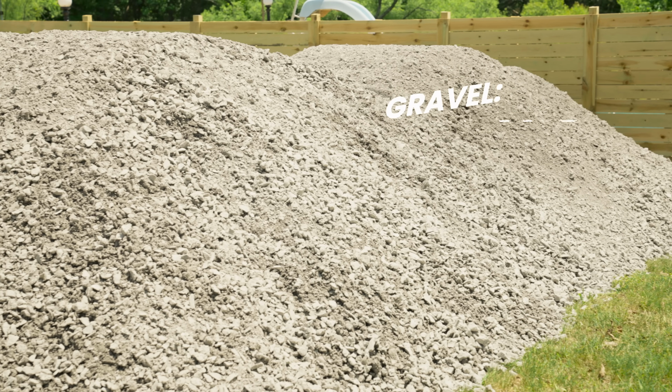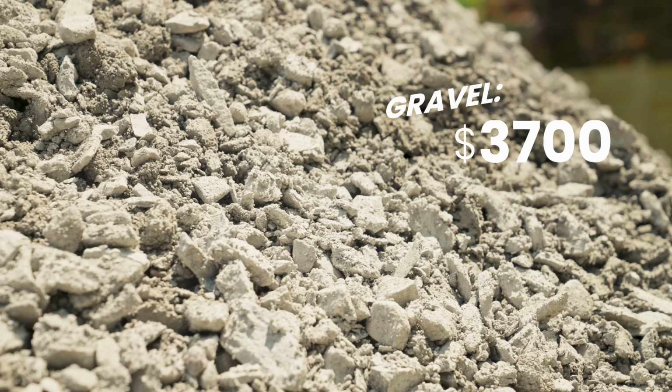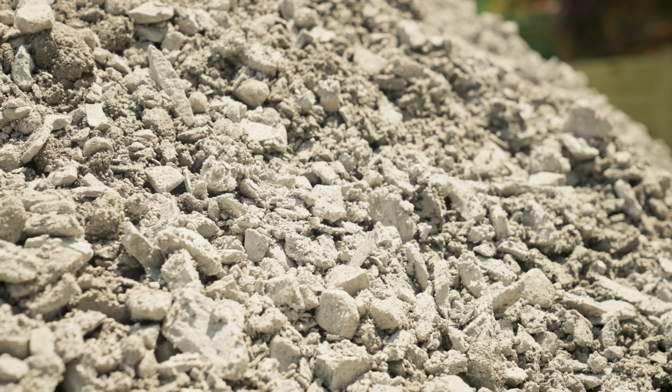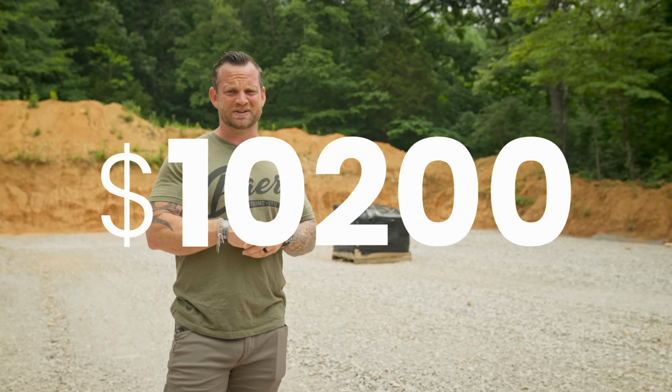And we actually got the gravel maybe a little bit cheaper than you might because the contractor knew a guy and blah, blah, blah. So we ended up moving somewhere else and getting the same price instead of more expensive. But the gravel cost us $3,700. $3,700 for 1 inch of crushed asphalt and 2 inches of the crush run. So total, $10,200. That's a lot of money, dude.